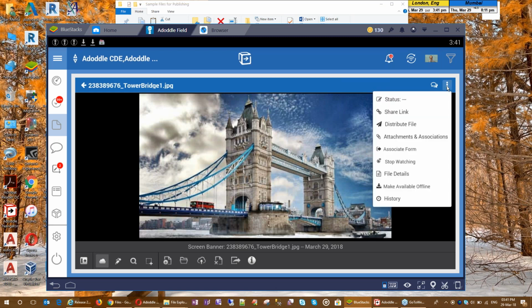additional features now, to say you could distribute, attachment associations, stop watching, or file details. The additional feature here is you could mark the particular document or file available for offline use, which means if you're not connected to the internet, you could still open those files using the native applications on those devices. For example, if you've got a PDF, you can usually use Acrobat Reader to open the files offline and then have them synchronized back via the two-way synchronization, which can happen instantly via the Adoddle field or on a specific time frame via Navigator as well.